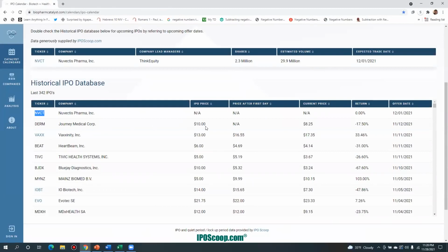How about this one? This one's already got an IPO price, $10. It was already featured. Actually, it IPO'd on the 12th. Journey Medical Group. It was starting at $10. It went down. I think people probably started shorting it. $8.25. It's a negative return. Or how about this one? $13.5 after the first day, $16. The current price is $17, and you get a 33% return. Not bad, right? So these are the companies that you can look at and see how well they do, and you can create patterns in your head to see how it all works out.